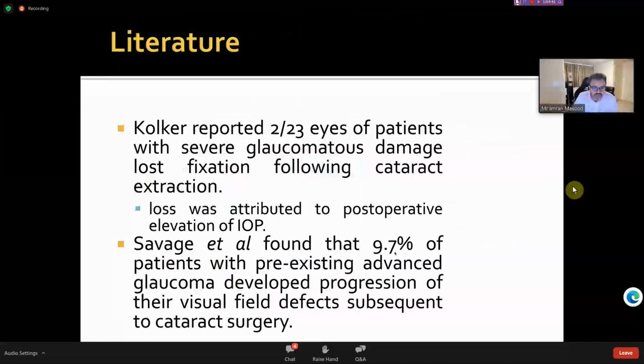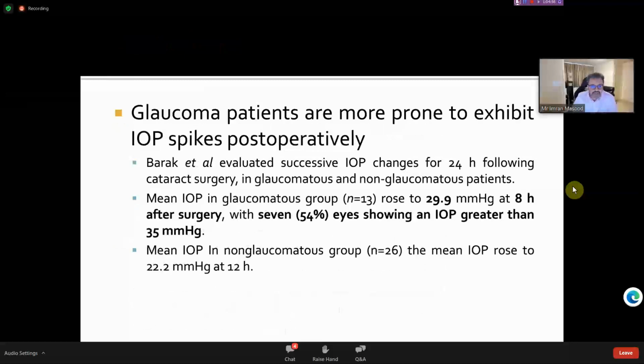And Savage et al. found that 9.7% of patients with pre-existing advanced glaucoma developed progression of their field. So again, you're seeing a 10% rate of potential wipeout or worsening of glaucoma if you get pressure spikes afterwards. So you really don't want to get pressure spikes. And glaucoma patients are more prone to exhibit these pressure spikes. And if you look at this particular paper by Barak et al., the mean IOP in the glaucomatous group after cataract surgery rose to almost 30 at 8 hours, with 7 patients showing an IOP of greater than 35. And in the non-glaucoma group, it only rose to 22.